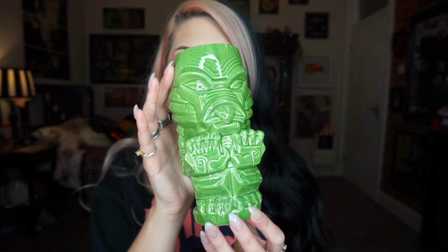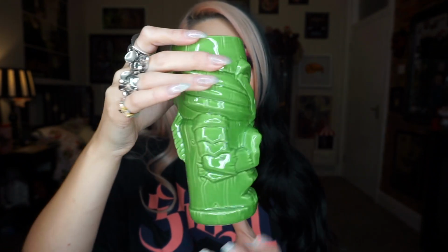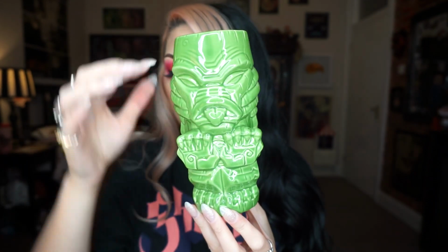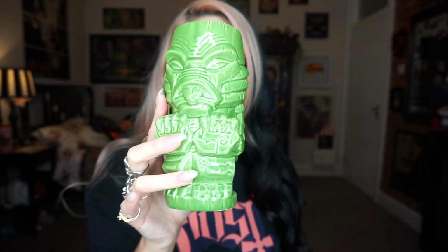This is from yesterday. And the last bit of homeware is this tiki creature from the Black Lagoon cup tumbler type thing. I might put a plant in this one. And got this from a store called Halloween Town. So we didn't manage to get all the masks that we went looking for, but we did get a few and managed to get them home in one piece.